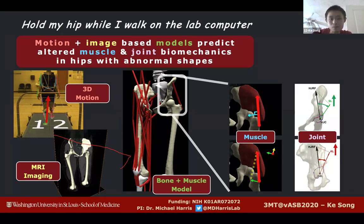And using the model specifically built for the dysplasia patients, we found that the location of the hip joint center was moving closer to the hip muscles, which means the same muscle will have to generate more forces to move a hip with dysplasia. Just like if you imagine putting your hand too close to the hinge of a door, you'll have to push harder to open it.